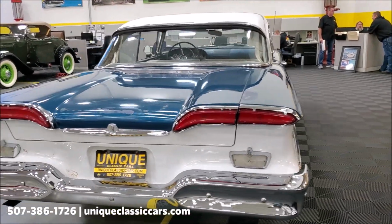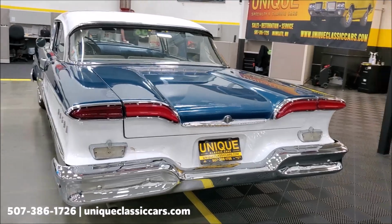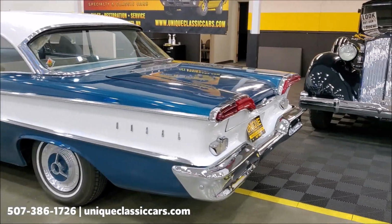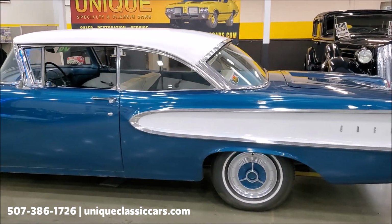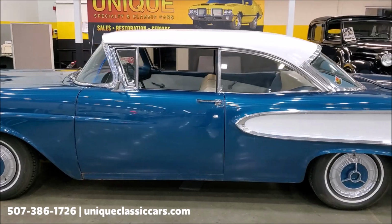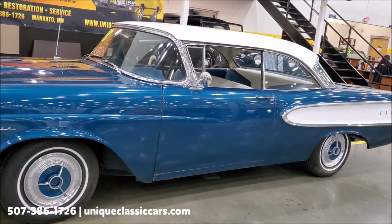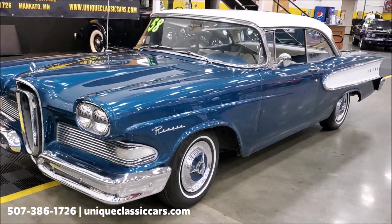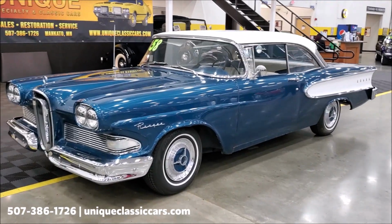This car is powered by its 361 V8 and automatic transmission. Now these cars were kind of interesting how they shifted. It has a push button shifter in the middle of the steering wheel. I'll show you that in a minute. But as you can see, walking around the car, the car still has a good look and so on, but like I say, I'll show you some of the paint flaws and things here in a little bit. Now you can see all the still photos of this car on our website at uniqueclassiccars.com.